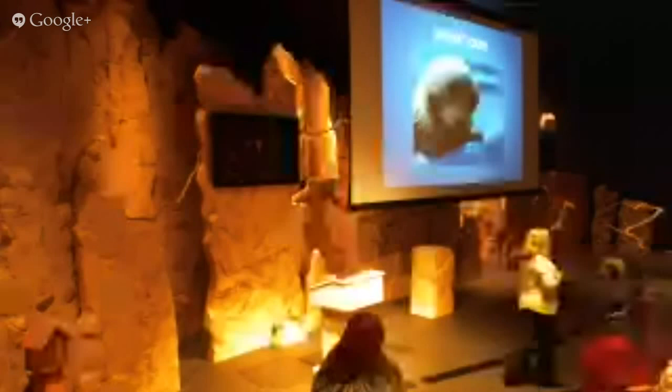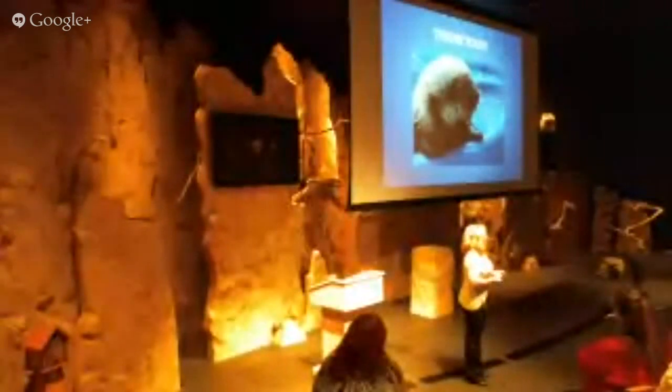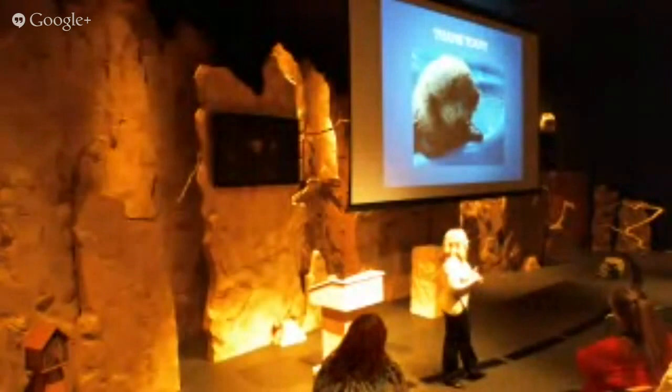What is their life expectancy? In the wild, males live typically 10 to 15 years old. Females live 15 to 20 years old. In zoos and aquariums, we're finding they're living into their 20s. Healthy animals are living longer lives here at the zoo.